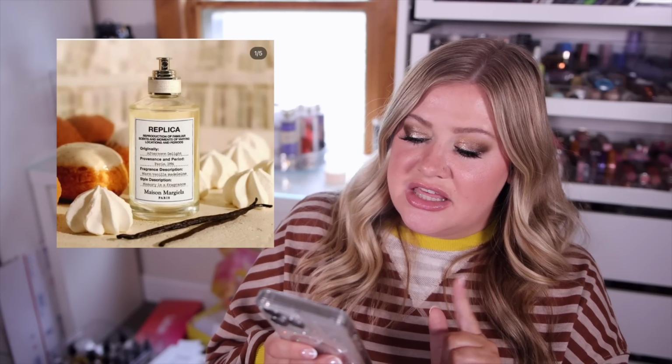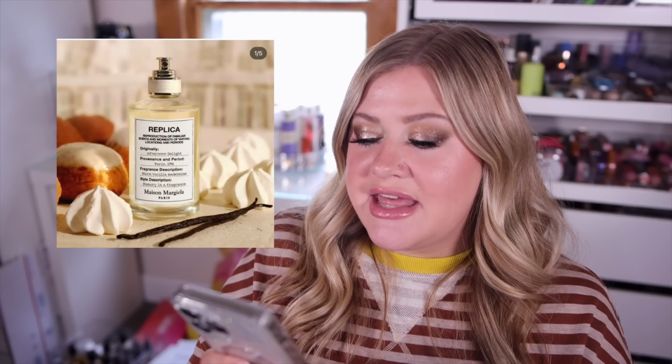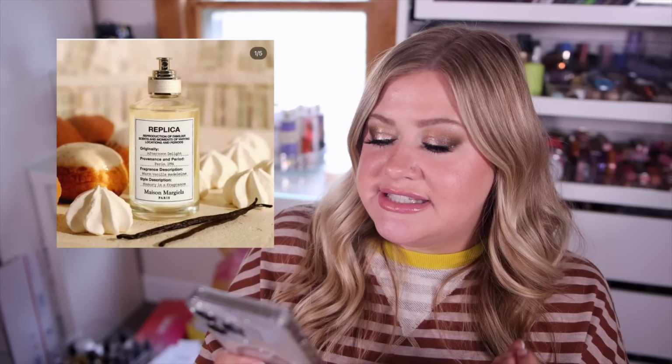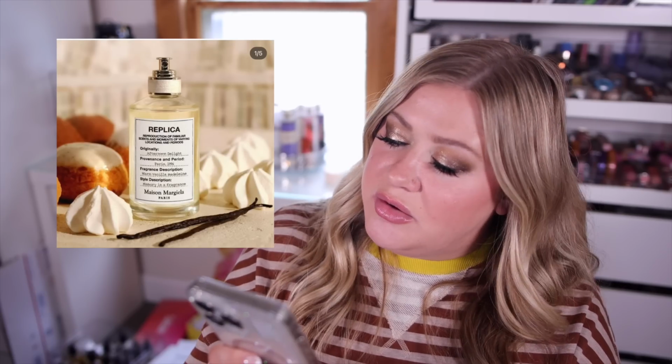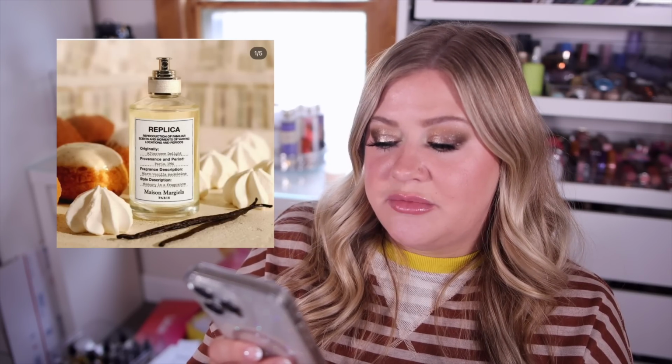It says on here, key notes of Madagascar vanilla, Madeleine accord, and sandalwood. It's supposed to be a gourmand sweet perfume that captures the memory of delectable self-indulgences. The Madeleine accord blends with the woody notes of sandalwood with vanilla and musk to create a rich and creamy unisex fragrance that will evoke your sweetest memories.